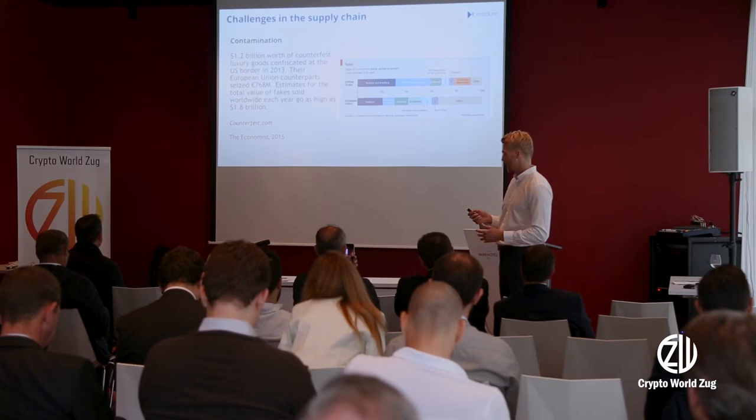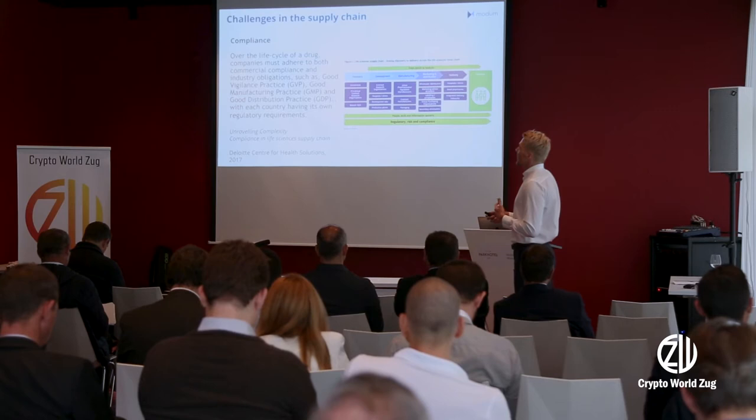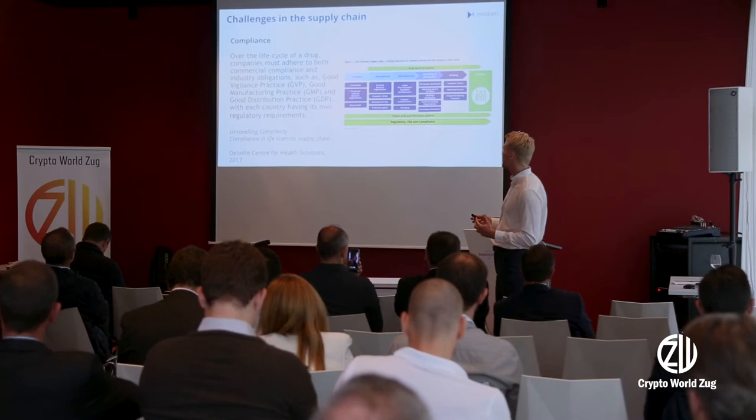Lastly, we have compliance. This is a growing concern in a number of industries, especially across Europe. Regulations such as good vigilance practice, good manufacturing practice, and good distribution practice, that's the GDP I was talking about earlier, they all have implications on the supply chain. According to Deloitte, 2017, national regulations, industry compliance, commercial compliance, industry obligations, all of these things come together and have really severe impacts on an industry's ability to fulfill its supply chain.